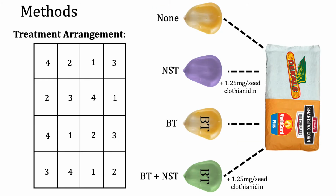Here's how we arranged our treatments. It was in a randomized complete block. I just wanted to include this slide to give you an idea of how this trial was set up. Each plot got 4 rows, and then the plots were harvested, and that's where we got yield, and that's where we took our stand counts and root ratings.